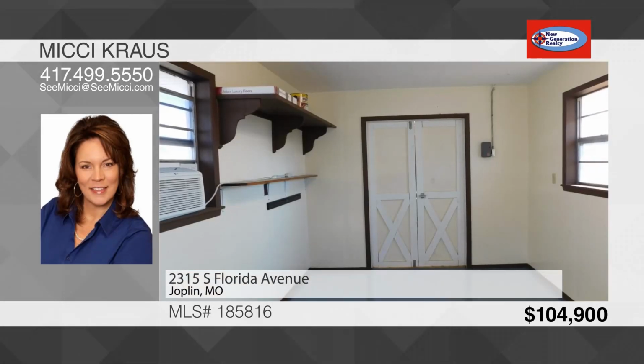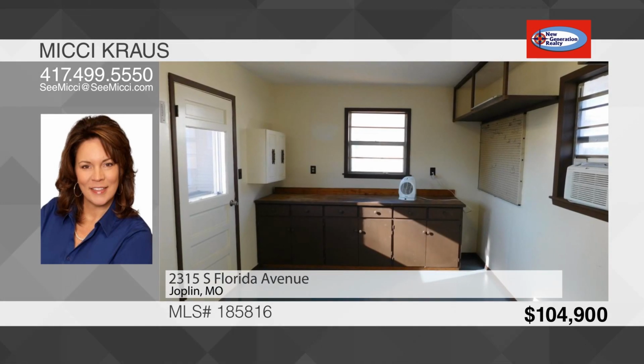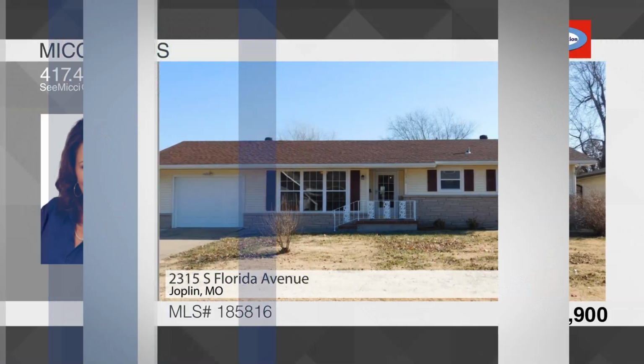The garden house or man cave has finished floors, window AC, and was being used as a workout room. All this and more located in the heart of Joplin. This house can be your forever home. To see it in person, call Micci Kraus.